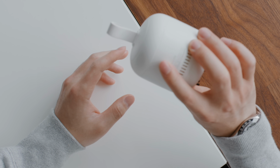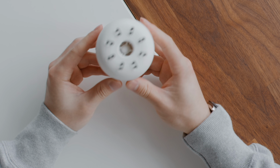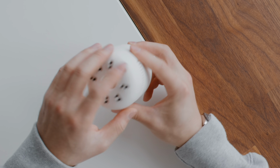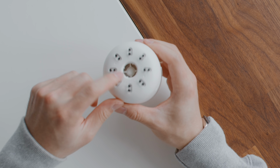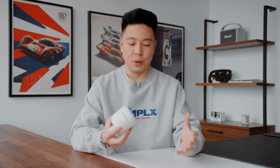So the way it works is that it actually comes in a few different colors, has the silicone loop on the top, and if you take a look at the bottom, it has these brush feet to let it glide around, and it actually has a vacuum, and it says it runs at 8,600 RPM. I don't know if that's true or not, but the bottom line is that it is able to pick up the small things on your desk and clean it up very quickly.